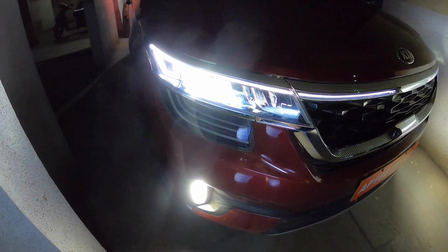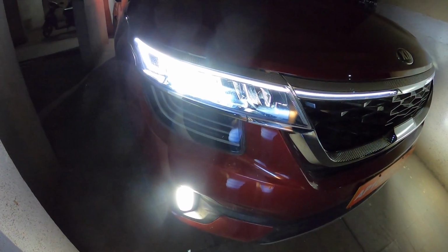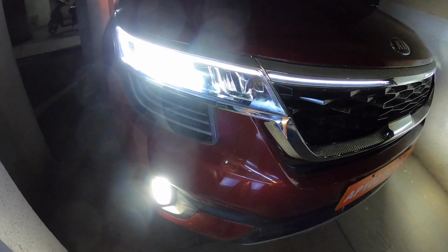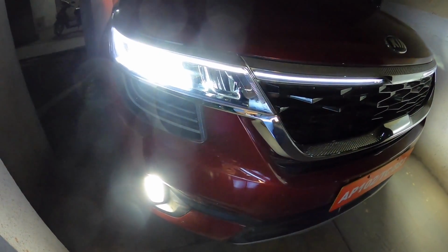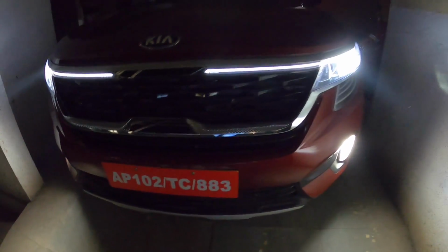Alright, it's night time, which means now I'm going to be showing you the lights of the car. As you can see, the lights are really nice. The throw is also amazing, but it does not get a projector setup. This is a complete LED setup. Meanwhile, the Hector gets projector LEDs, and I was telling you about this. Very striking. Looks beautiful at night indeed.